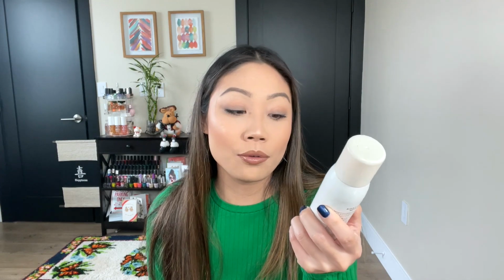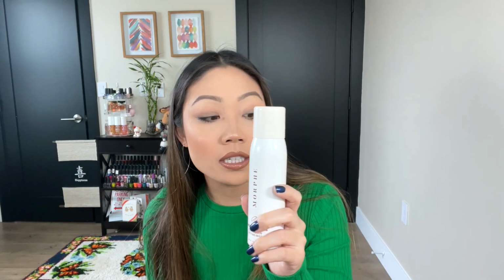My favorite setting spray, I finally went through this guy in the summer. This is the Morphe Coconut Bliss Continuous Setting Mist. I like this for the summer. I'm currently wearing, again, the regular, always an OG, this guy. I want to buy the jumbo version so I don't keep running out of this, because I've gone through dozens of these at this point, and it's my favorite setting spray.